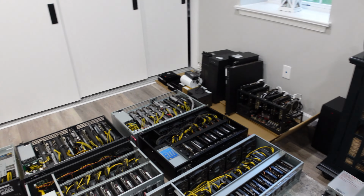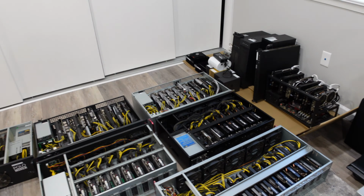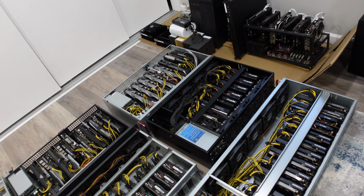But oh my word, look at all this hardware. So I do need to swap some stuff out. I do need to box some stuff up. As I said, I think the 580s will be one of the first moves I do.